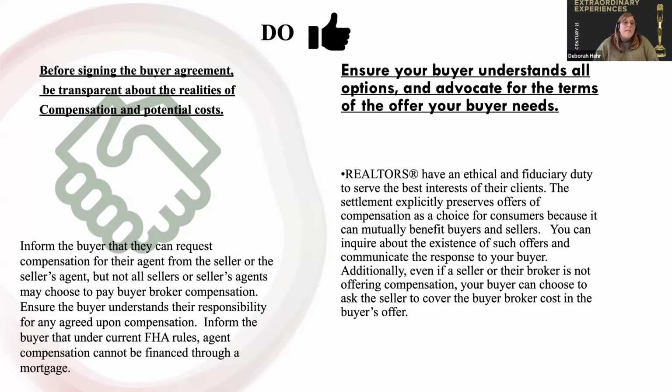Before signing the buyer agreement, be transparent about the realities of the compensation and the potential costs. Inform the buyer that they can request compensation for their agent from the seller or the seller's agent. Not all sellers or seller's agents may choose to pay the buyer broker compensation. Ensure the buyer understands their responsibility for any agreed upon compensation. Inform the buyer that under the current FHA rules, agent compensation cannot be financed through the mortgage.